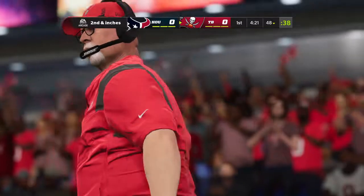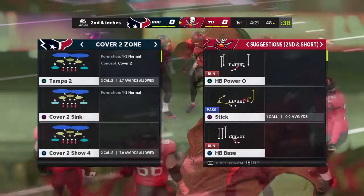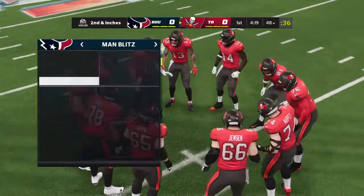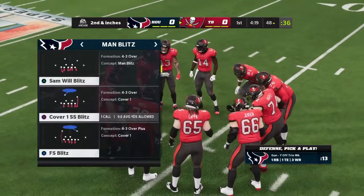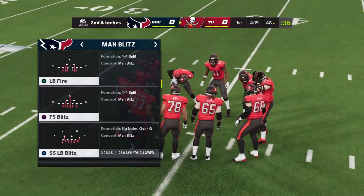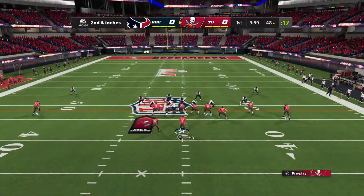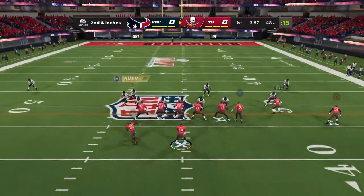Well, no slow start here. A couple nice chunk plays back-to-back. I love the momentum that they're showing here early because they did it both ways, right? Threw the ball on first down for a nice chunk of yardage. Came right back and ran the ball. Looks like they got the defense set back on their heels. Let's see if they can keep this moving. A good gain on first. Has them set up with second and just a couple of inches now from the 29.